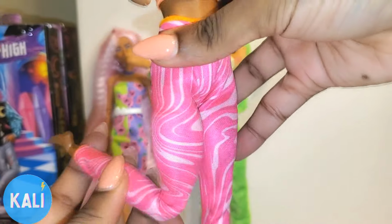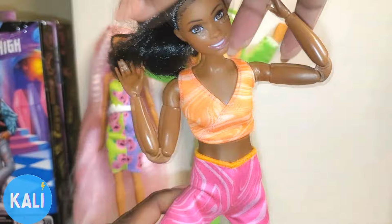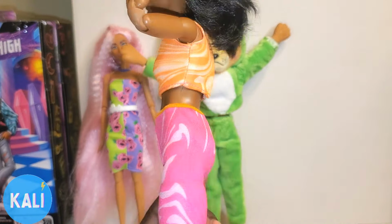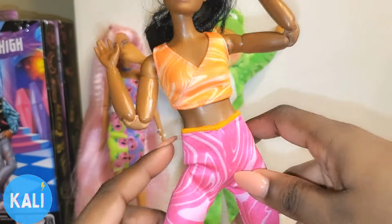The only thing to really review is the sculpt, because she is featuring a more athletic sculpt and it looks really, really good. Not too busty, not too hippy, but you can tell it's more of a realistic body.